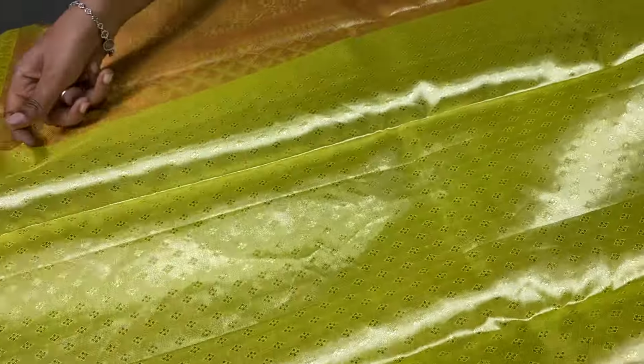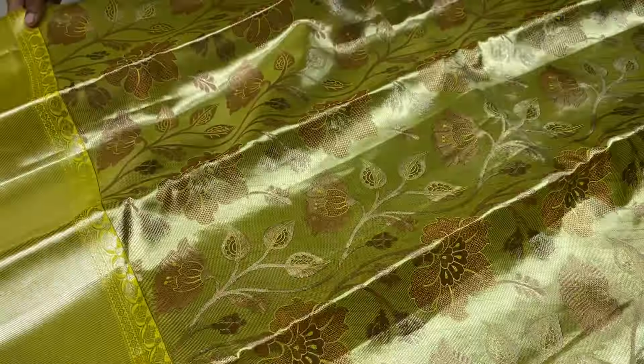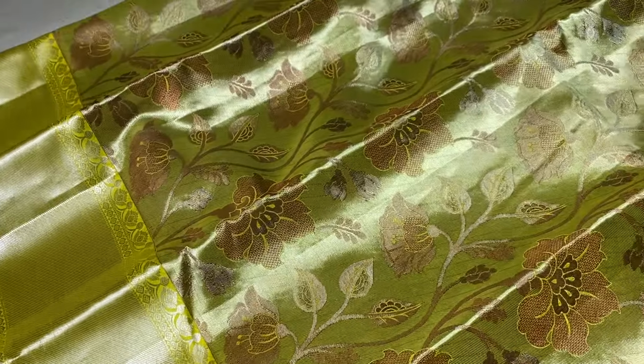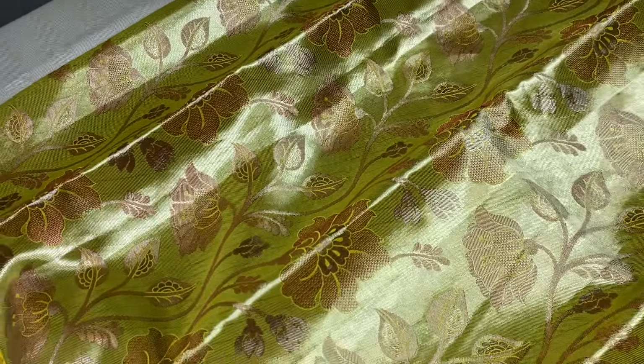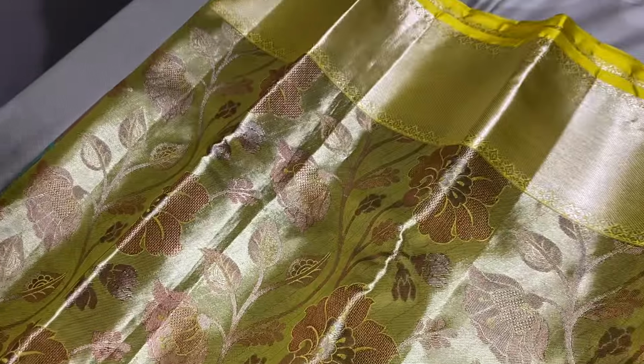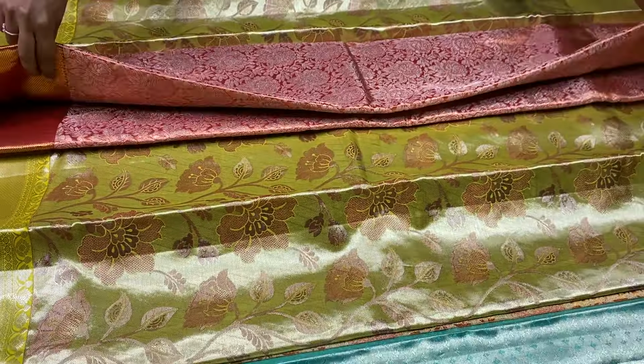And we have an embossed design. Tissue woven blouse piece with borders on both sides. These borders can be used for the sleeves. A traditional blouse piece. Just by stitching you will get it. Since the sari is fully worked, a plain border blouse piece will do. And here we have a yellow and silver combination with weaving completely done using copper. Really beautiful sari, very rich and very beautiful, at just 13,700 price.